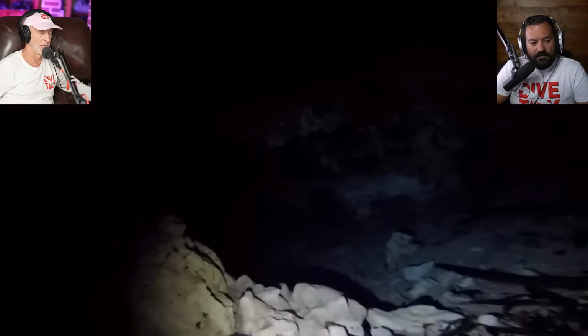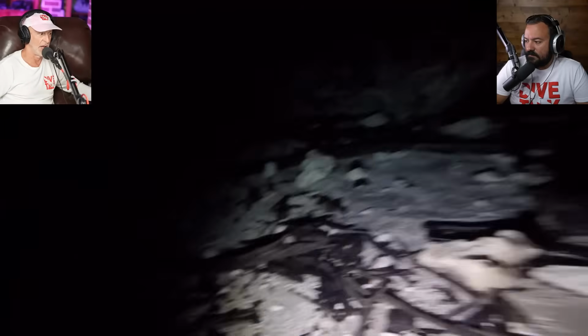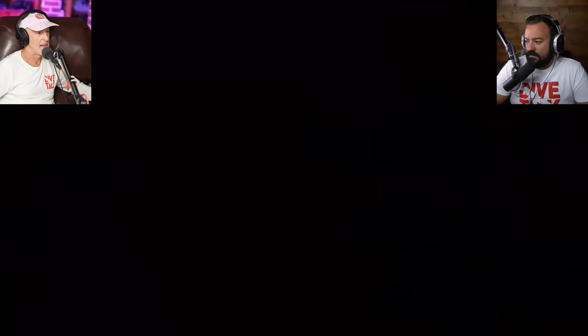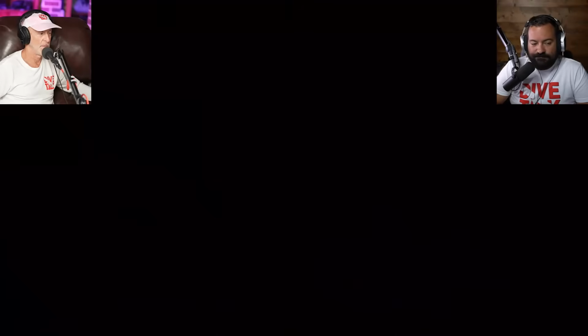Around that corner to the left, we should start seeing the cavern sign, and a line. The line's right in front of them, and you can see it's pretty dark already down there. There's the sign. You see it right there? To the left?